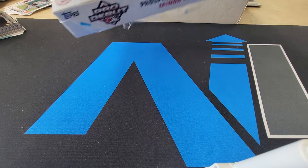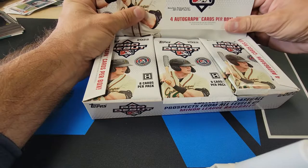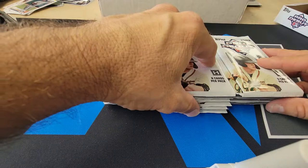Now, here's what we're going to be doing right here. We're going to put the packs in the box. All right, so here we go. Let's get this out of the way, and there you have it right there.